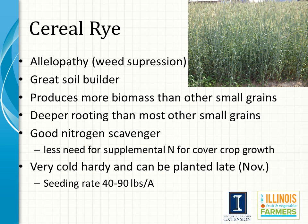Cereal rye is a great biomass producer and also weed suppressor. As I mentioned before, it has allelopathy, which also helps it to suppress weeds chemically. It is very deeply rooted, and it's a very good scavenger of nitrogen. Most notably, it's very cold hardy and can be planted very late into the fall with still very good rates of establishment.